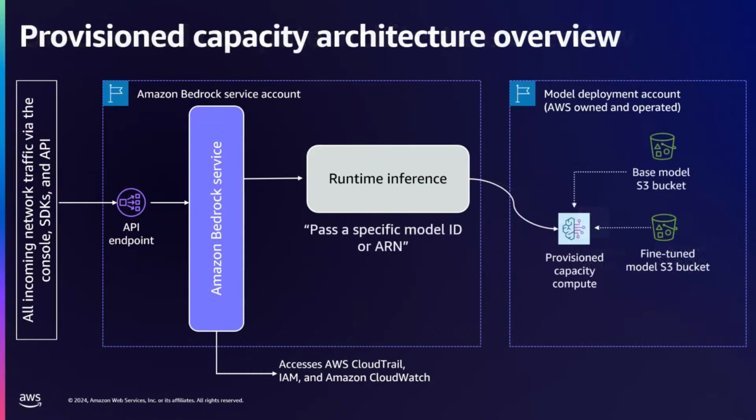If we move to the provisioned capacity architecture overview, it looks very similar. In this case, the only difference is that capacity is dedicated to that customer. And if you fine-tune that model, you're going to store that labeled data set, the training set, in an S3 bucket. You're going to use that data to fine-tune that model, and then the model artifact is again going to be stored in an S3 bucket.